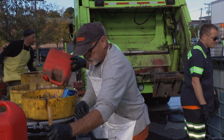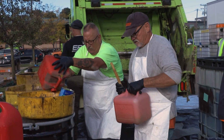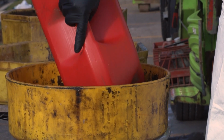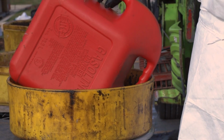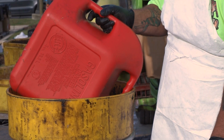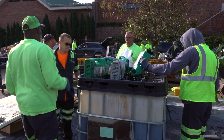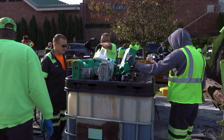Today I dropped off batteries, old oil, some gas. I usually have a lot of gas and oil. I do change my oil in my car, and I have gas left over from my boat motor, so I have an outlet to put it where it doesn't wreck the economy. I've been using it probably since it started. I've been a member of the township for over 45 years.